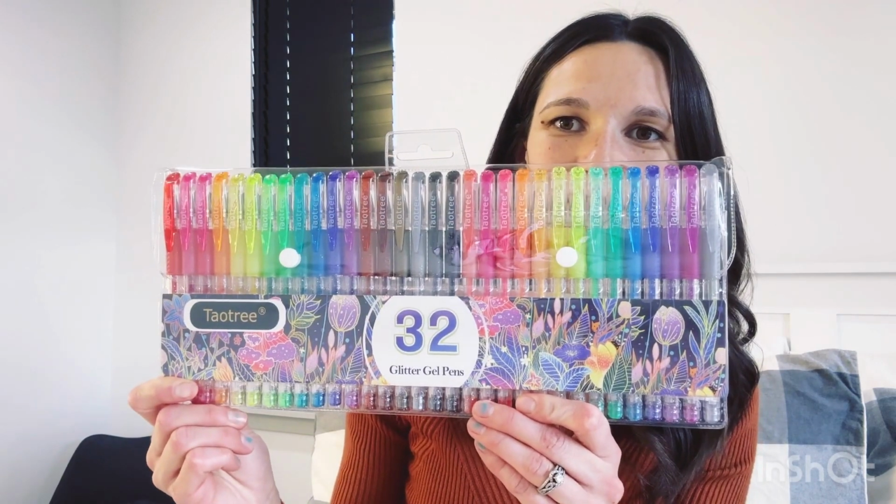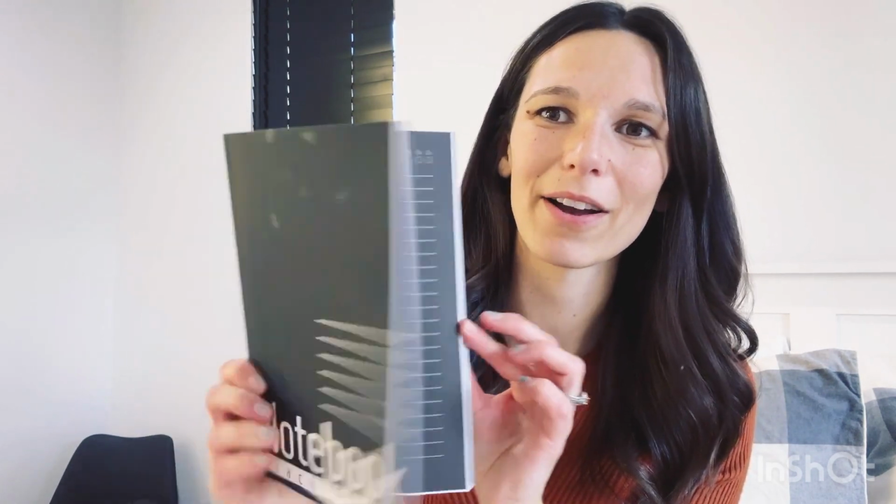Something that I think all girls, like elementary age girls, love is gel pens. So I got both of my girls gel pens, and then I got them this black paper because it's so fun to write on the black paper. So I got them that as well.